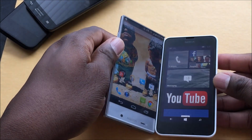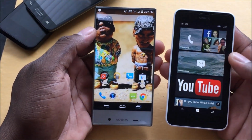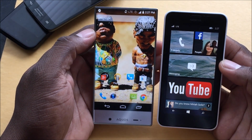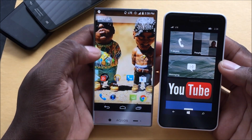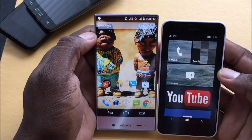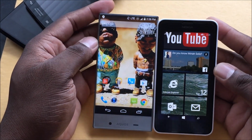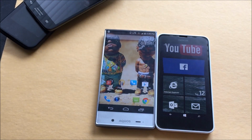Web browsing on these, they're using different web kits, obviously. So web browsing on both, I'll call it a tie because, you know, they both are fast. I could turn on Wi-Fi or I could do it over LTE. It doesn't matter. But to my surprise, LTE on Boost is actually really, really fast. So web browsing on both, no need to do any kind of web browsing tests. But the Aquos Crystal and the Lumia 635 actually have great web browsing experiences, and I like them both.